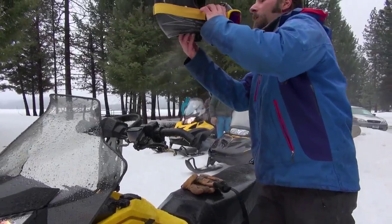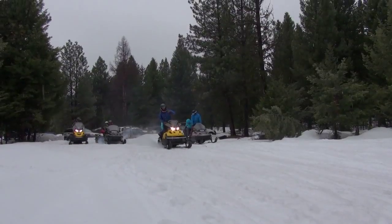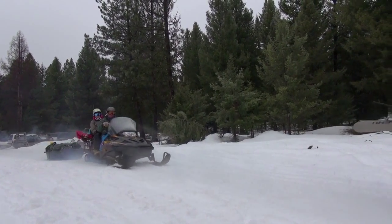But after a quick beacon check, we loaded the rest of our gear and headed up on our sleds. There are several options for accessing the yurt, but we chose the quickest and easiest way there.